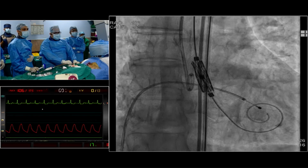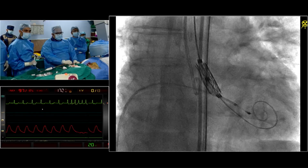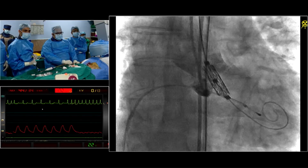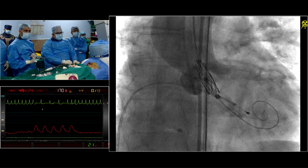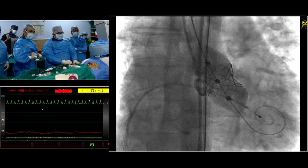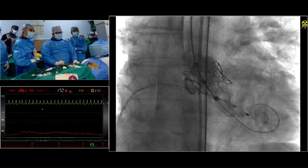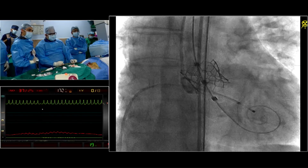I can clearly see the valve leaflets by the side of the valve. Inject contrast, please. Go up slowly. Go up all the way. 1000, 1000, 1000. Deflate. Pacing off. Fluoro safe.